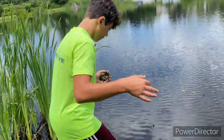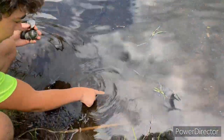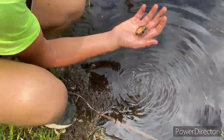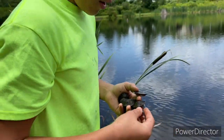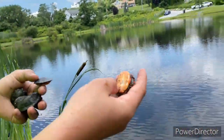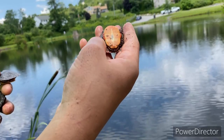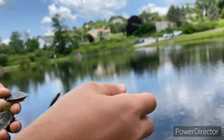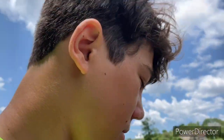Guys, come here. Look at this. See this thing moving right here? It's a turtle. Look how cool that is. Oh, it's all mucky. It's like peach. I love how these colors represent each other. You got the black and then how the black goes into the white. So sick looking. Fire truck peach. Really cool. It's a really cool turtle. You got a mustache.